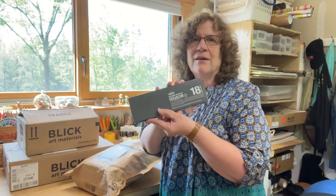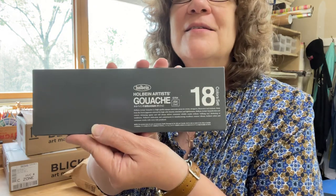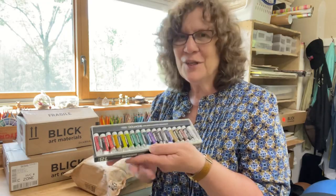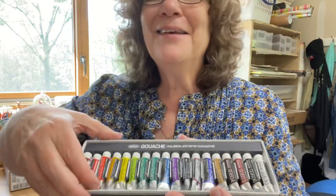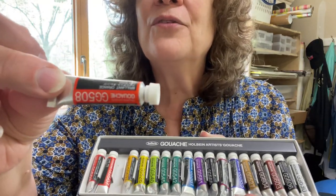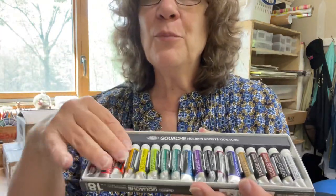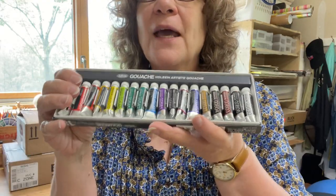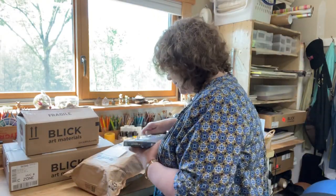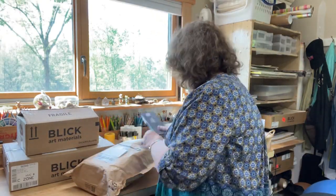He got me a set of Holbein gouache, and these are the cutest darn tubes I have ever seen in my life. Look at these. Look at these adorables. How great would this be for putting in my Peshad box? These will take up no room at all. I can't wait to swatch these out for you guys. So that was from Michael.